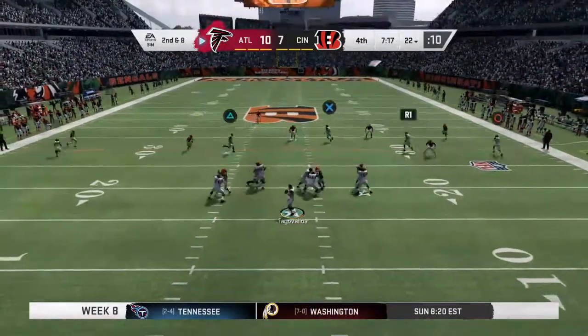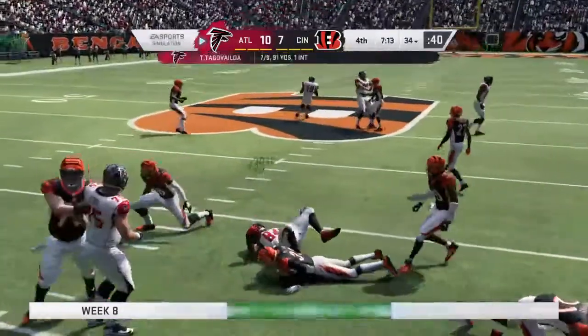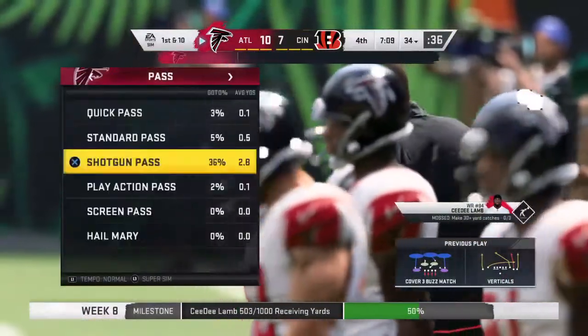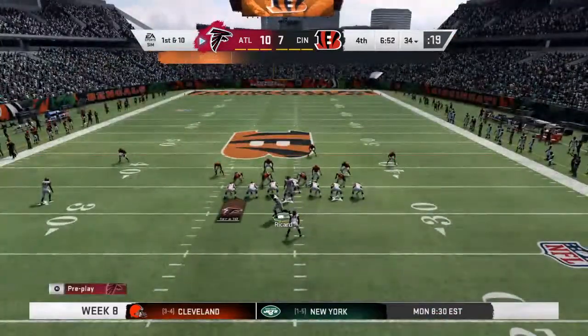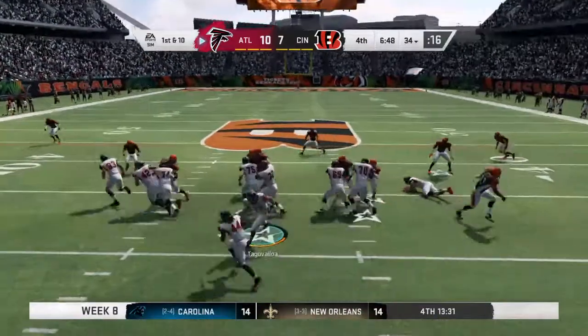Here's 2nd and 8. Over the middle, complete. That's Lamb. And he'll be corralled right around the 34. 12 yards is the pickup. Good for a first down for the Falcons. This has to go down as one of the simpler routes in the playbook, but oh so effective.